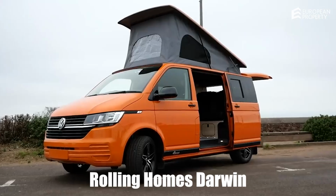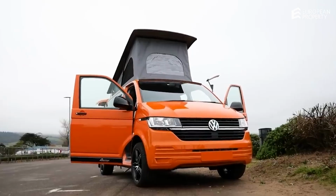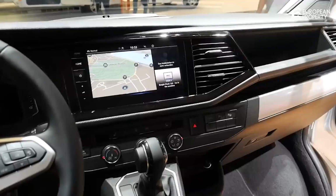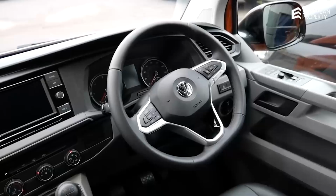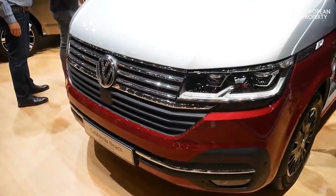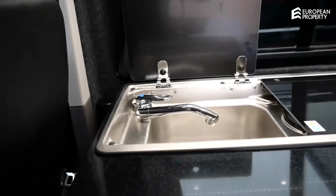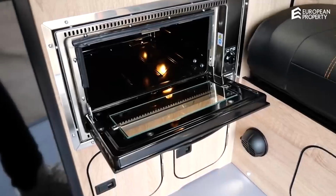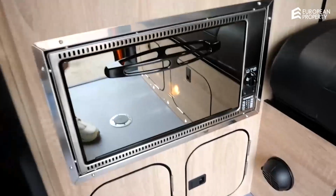Rolling Homes Darwin. The Rolling Homes Darwin motorhome, built on a Volkswagen LWB Crafter base, offers a luxurious experience in a compact package. It features a range of amenities including a 6.5 touchscreen with App Connect, electric windows and mirrors, a lounge that converts into a double bed, a separate washroom and shower, and a well-equipped kitchen with Corian worktops. The interior is highlighted by LED strips and spotlights, adding a touch of luxury and spaciousness. While the price for the 2024 model has not been released, it is estimated to be around $95,206, making it a competitive choice in its class.